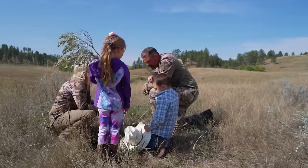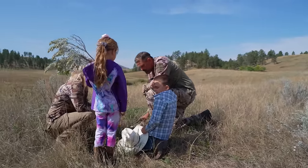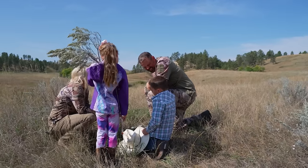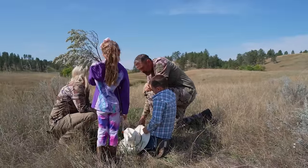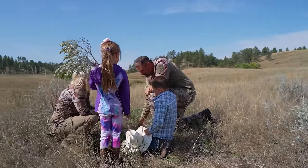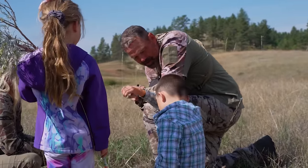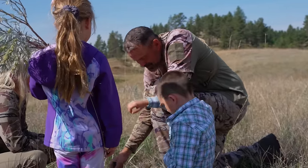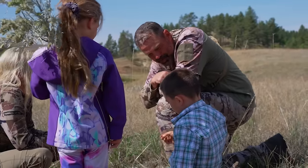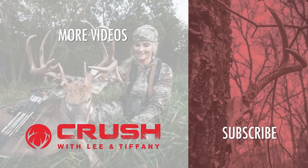Dear Heavenly Father, thank you so much for this beautiful animal. We pray and hope that you take care of him and all of us in our afterlife, and maybe grandma and grandpa have a good elk hunt right now. Amen. We thank you for this.